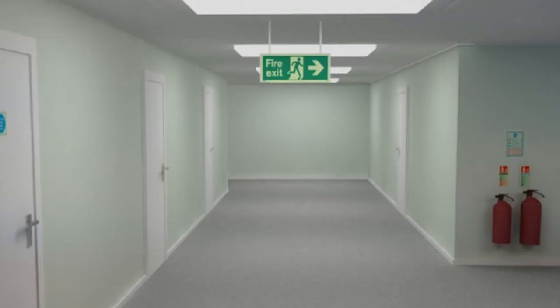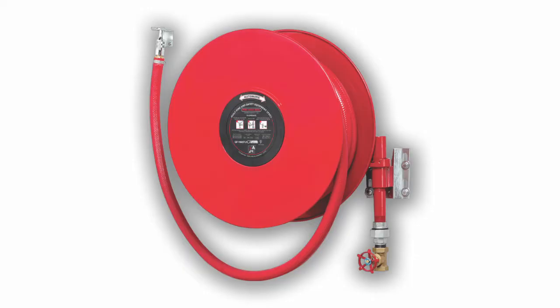In larger, more complex premises, a number of portable fire extinguishers may be required, and they should be sited in suitable locations, for example on the escape routes at each floor level. It may also be necessary to indicate the location of extinguishers by suitable signs. Some premises will also have permanently installed firefighting equipment such as hose reels for use by trained staff or firefighters.